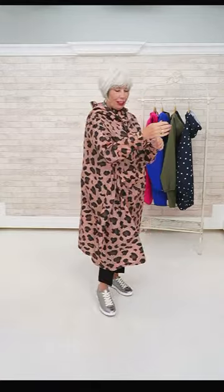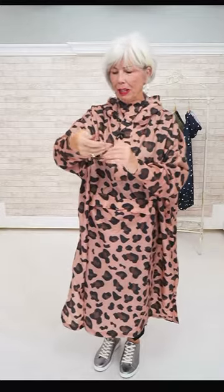That's good. I'm not a hood person, I'd rather get wet. But anyway, isn't this a great little piece? What I like too, and I don't know if Elaine already mentioned it, is that it can be really tight against your wrist, which I love. Yeah, I like that too.